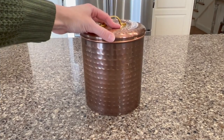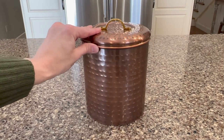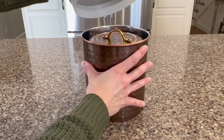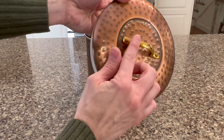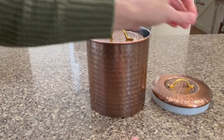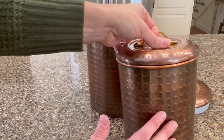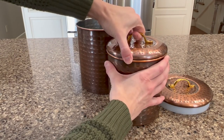Next is this copper canister set. I had this in my Amazon cart for quite some time. It comes with a set of 4, and it does have the little seal on it. I love the little gold detail at the top. Now, I'm not sure if I'll be using these today since I am trying to incorporate some whites, but I will definitely be pulling these out come fall and even winter.